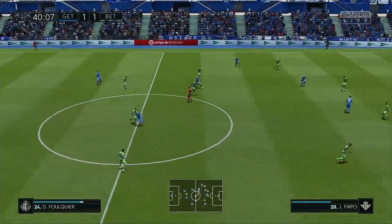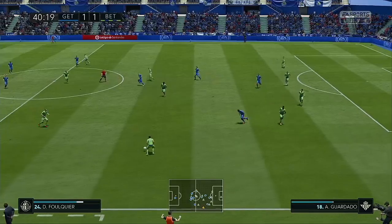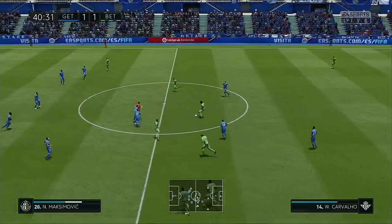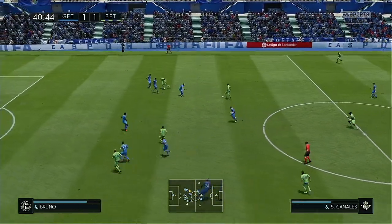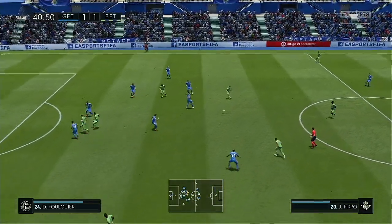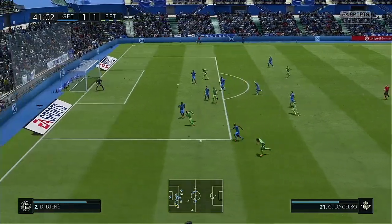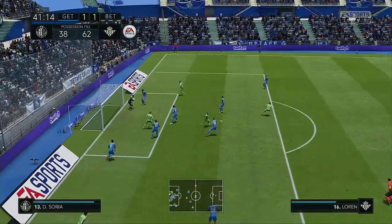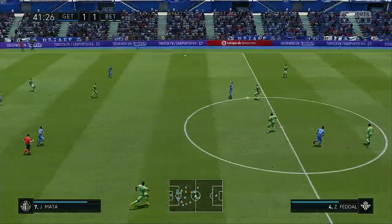Leandro Cabrera. Well, there's one for him to chase in behind. Carvalho. Here's Alonso. Supporting player alongside. He's aimed for the far post here. And the goalkeeper has done well to stop that one.